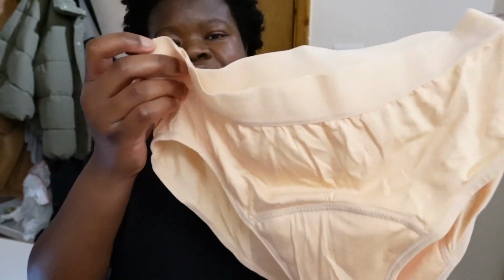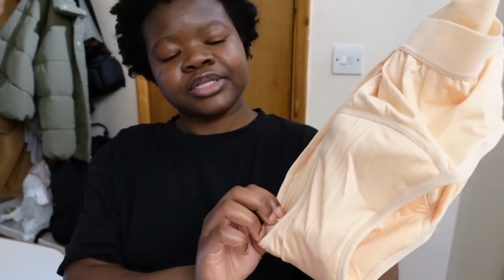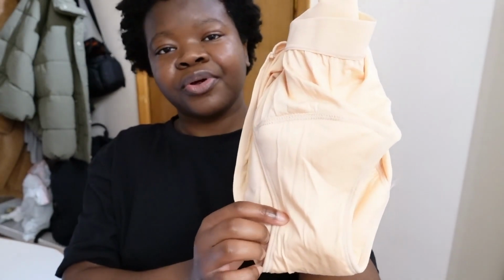So the shape of these is a problem if your flow has a tendency to go to the sides or if you're just lying down. For the majority of my last period, I was in so much pain, so all I did was lie down. And just in general, me lying down while on my period is something that I do more often than not.